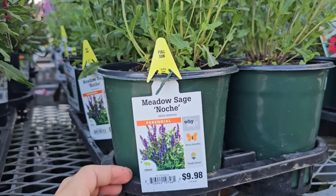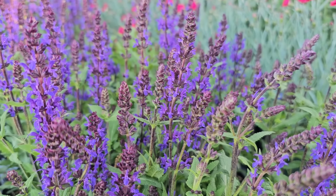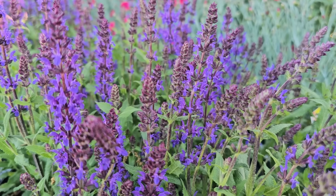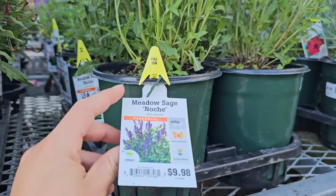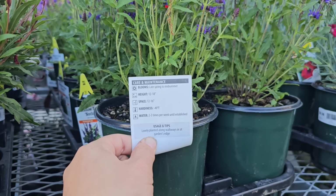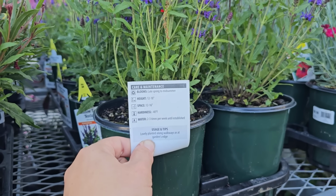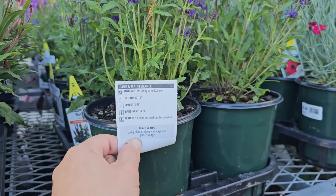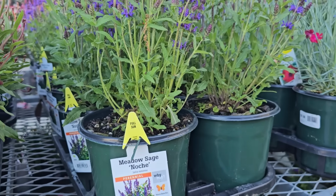and it's very similar in color to my May night salvia. It has an upright growth habit, attracts butterflies. The bees also love salvia. There are always tons of bees all over mine. $9.98 for this. And full sun, 12 to 18 inches in height. They need 12 to 16 inch spacing, hardy down to negative 40 degrees Fahrenheit. And they bloom late spring through midsummer.